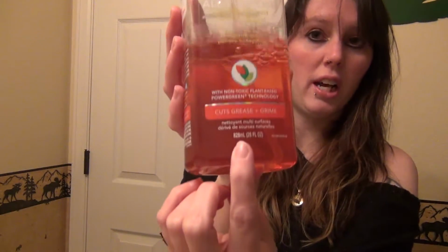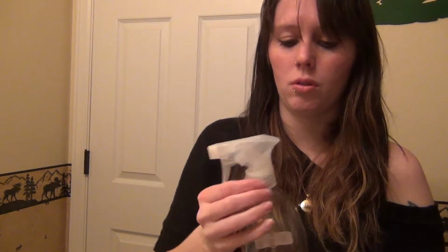All right, and then we're moving on to some more cleaning supplies. This one isn't 7th Generation or Grove, but I did get it off of Grove. This is Method. Method is a really good company too. They do soaps, all kinds of stuff. This one I think was about $3 to $4, which isn't bad. It's a 28 fluid ounce, and it's apple. I love apple stuff, and let me tell you, this smells so freaking good.